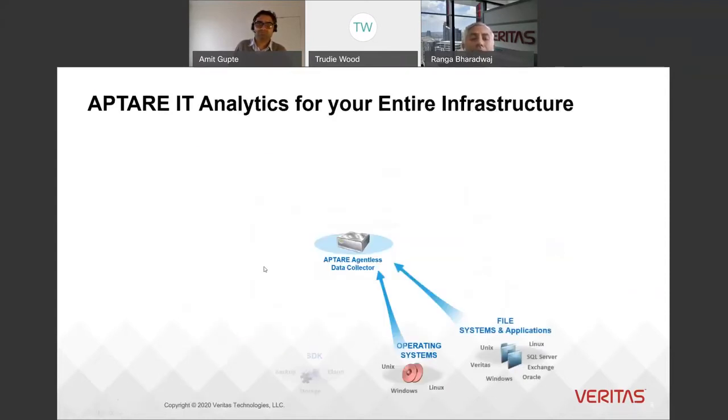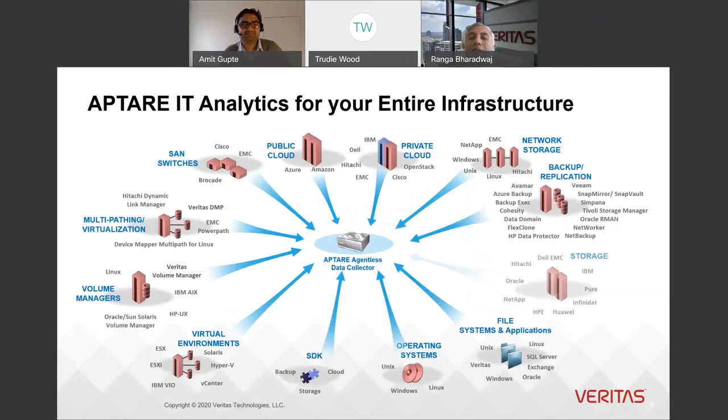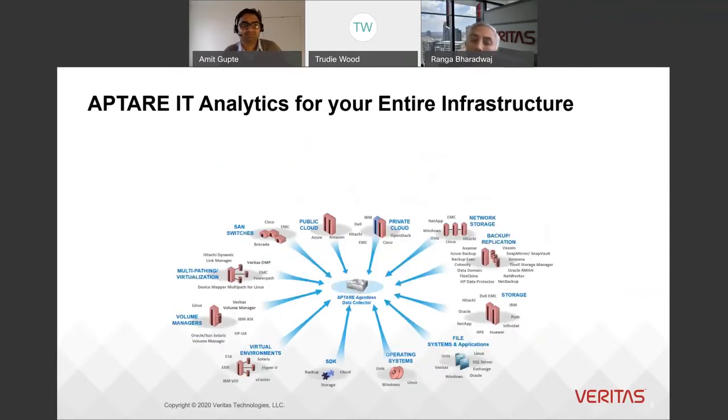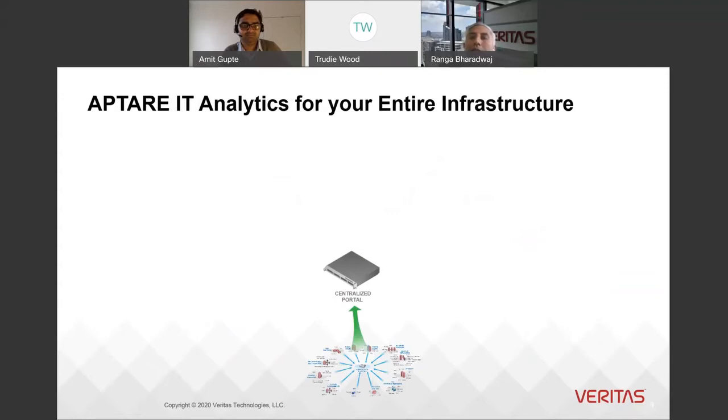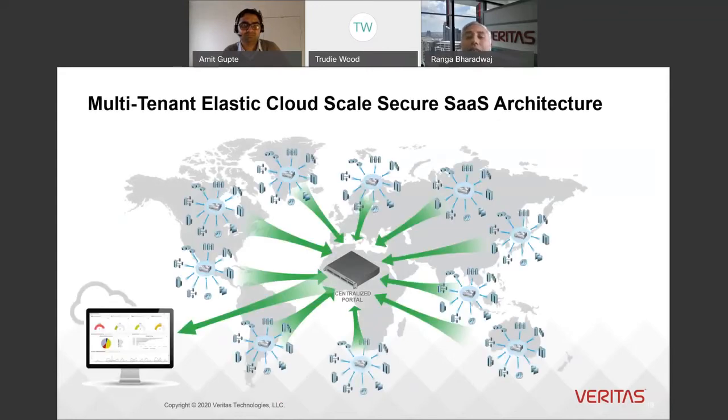Now this data collector collects the information there, and then it sends it out to a centralized portal. This centralized portal is also called the APTARE portal, with a backend of an Oracle database. And this can be achieved across any location. I can sit at the comfort of my home and look at all this information. We persist with this data. Whatever data we collect, we store it forever. We parse the information to generate hundreds and hundreds of reports, whether out-of-box reports or customized reports.